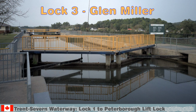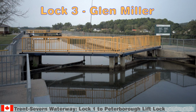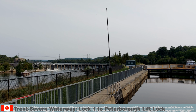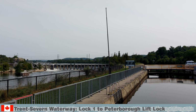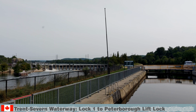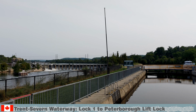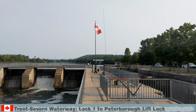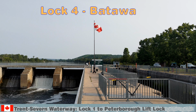Lock number 3, Glen. It is 8:40 and still too early to see the lock in operation. It is the largest single lock in the southern area. Interesting fact, locks number 1 to 18 were built between 1908 and 1915.